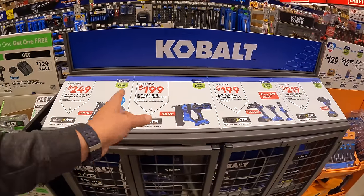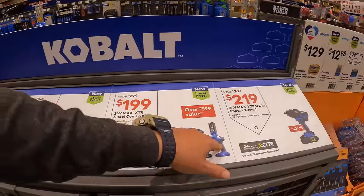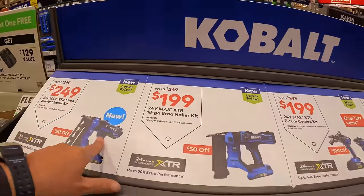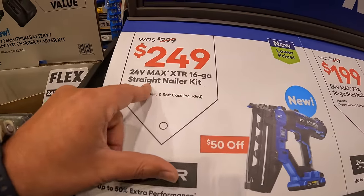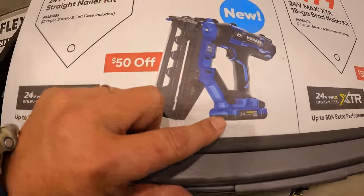Cobalt is having their XTR sale, which in my opinion, this is the best line Cobalt made. I wish that they made far more tools for the XTR line. But $249, was $299, for their XTR 16 gauge straight nailer as a kit. Comes with a 2 amp hour battery.